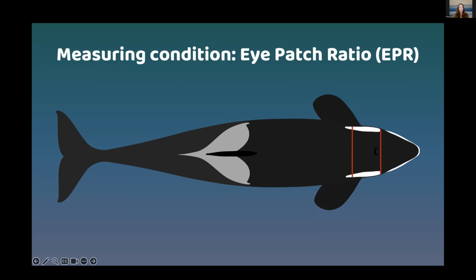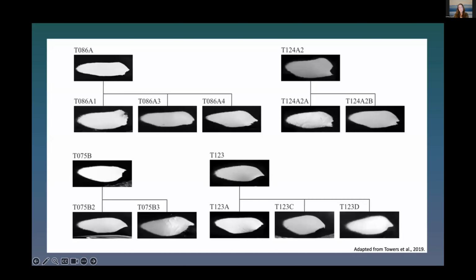The only problem with eye patch ratio is that individual killer whales can have unique eye patches, and that can make things a little bit messy when you're comparing eye patch ratios of different individuals. This is especially true when we want to compare across different populations of killer whales. I'm thinking of Antarctic B1s, which are known for having these really big, beautiful eye patches that stretch down towards their dorsal, but that means that you can't sensibly compare their eye patch ratio to, say, a Biggs killer whale, which has a totally different morphology to the eye patch.